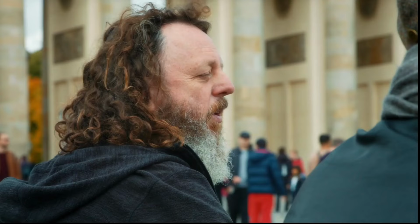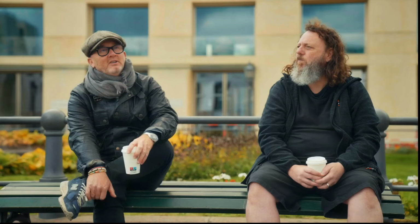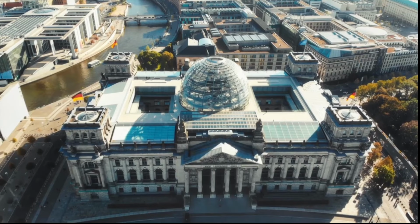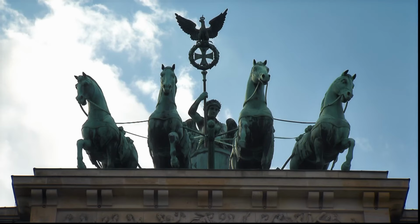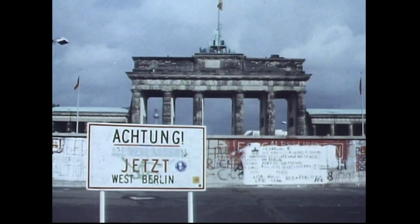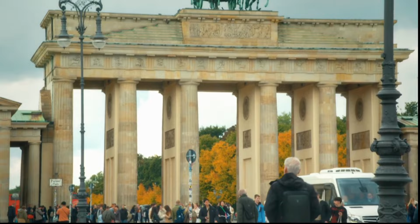So what would be your ideal German find then? What would be the best? Ideal German find would be an original piece of Bauhaus furniture. The boys' first stop is the capital, Berlin, with its uniquely divided history. Completed in 1791, the Brandenburg Gate became a symbol of the Cold War, when the gate was placed in its own exclusion zone and could not be accessed by either East or West Germans. When the wall was finally torn down in 1989, this famous landmark became the icon of a reunited Berlin.